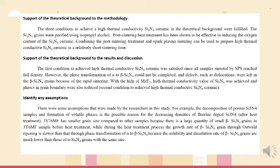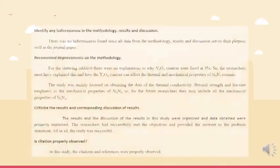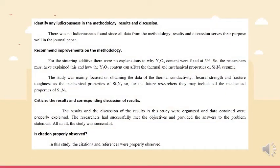For the next review, there was no ludicrousness found since all data from the methodology, results, and discussion serves their purpose well in the journal paper. However, for the sintering additive, there were no explanations as to why the yttrium oxide content was fixed at 3%, so the researchers must have explained this and how the yttrium oxide content can affect the thermal and mechanical properties of silicon nitride ceramic. Our data was mainly focused on obtaining the data of the thermal conductivity, flexural strength, and fracture toughness as the mechanical properties of silicon nitride. So for the future researchers, they may have included all the mechanical properties of silicon nitride.